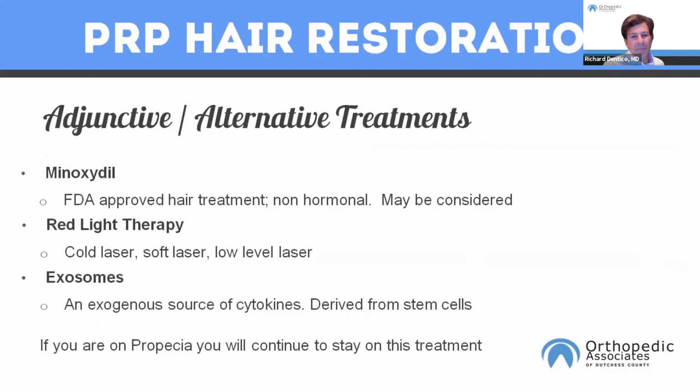So we talked about some of these before, but even post-procedure, treatment with minoxidil might be helpful. And again, this is a non-hormonal treatment. We're not blocking any hormonal pathways like we are with the Propecia. I would recommend we stay on the Propecia initially after the procedure. If you came to see me and you were already taking this, I would most likely have you stick with it for a while. The red light therapy that we talked about before is another means of promoting hair growth and maybe facilitating the effects of the platelets.